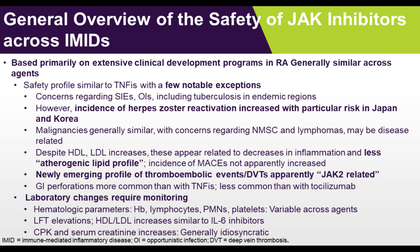GI perforations are a little bit more common than what we've seen with the TNF inhibitors historically, but much less than what we've seen with tocilizumab in their trials and what we also have seen in observational registries across the world. Tocilizumab has a distinct increased incidence of GI perforations, which actually for you rheumatologists we haven't seen with sarilumab. But again, the studies were much smaller and the inclusion and exclusion criteria were much more specific.